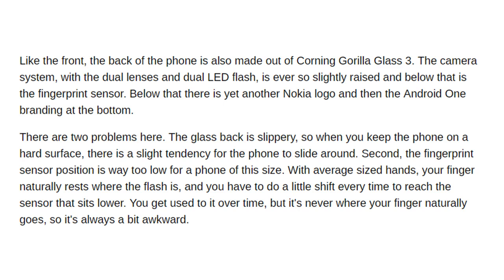Like the front, the back of the phone is also made out of Corning Gorilla Glass 3. The camera system, with the dual lenses and dual LED flash, is ever so slightly raised. And below that is the fingerprint sensor. Below that there is yet another Nokia logo and then the Android One branding at the bottom. There are two problems here. The glass back is slippery, so when you keep the phone on a hard surface, there is a slight tendency for the phone to slide around.